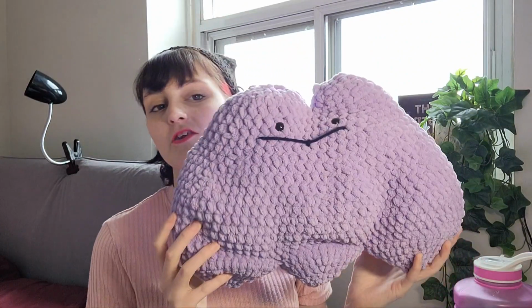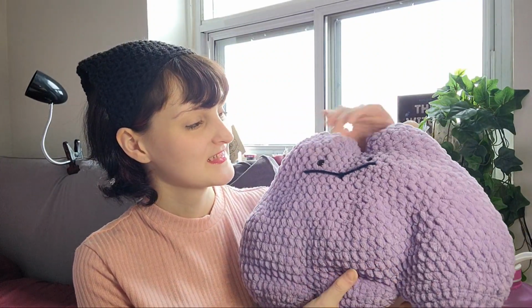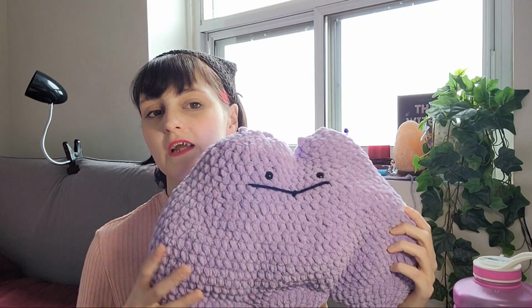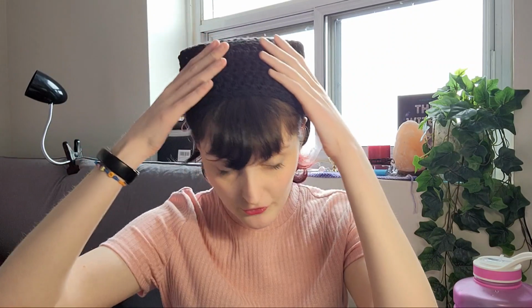I made this Ditto pillow. He looks a little lumpy because when I was making him, I thought I was gonna run out of yarn, so I started decreasing, and I was also running out of stuffing, so he looks a little silly and weird, but I love him regardless. I'm wearing something that I crocheted. It's just a little hair piece thing.